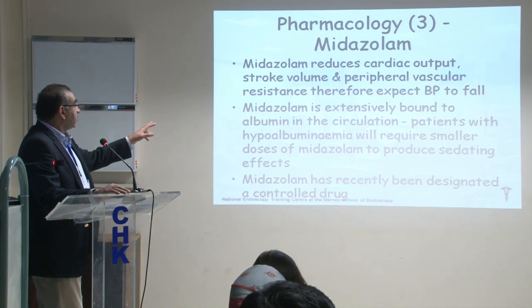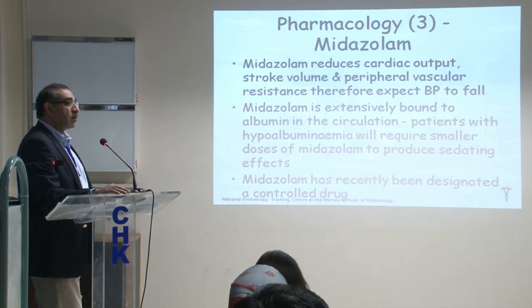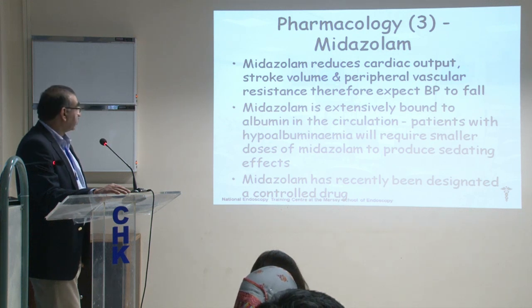The other thing to be aware of is the fact that midazolam is protein-bound drug. So if there's any hypoalbuminemia, especially in cirrhotic patients, the effect will be more pronounced. If they are obese, it will be more pronounced. So they'll have over-sedation with it.